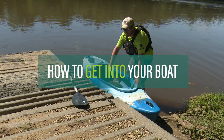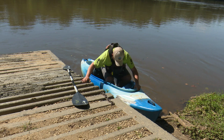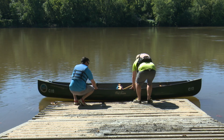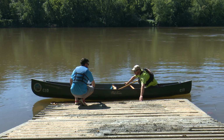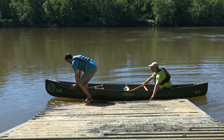Getting in and out of a boat can be an unsettling experience. Our staff can share pointers in addition to those shared in this video. Bring the boat parallel to the shore. Keep 3 points of contact with the boat, such as 2 hands and a foot, or both feet in your seat. Move slowly and keep your weight low. This is important for both canoes and kayaks.